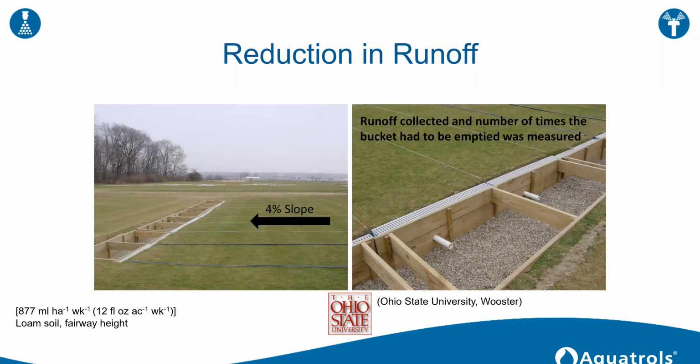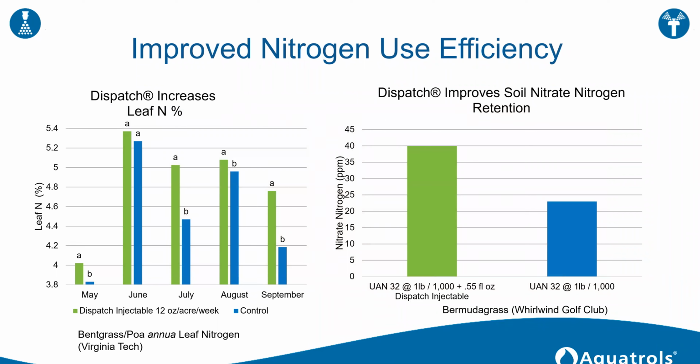One of the key things that Aquatrols did in conjunction with The Ohio State was to look at runoff. And we look here at this picture, we've got a minimum slope of 4%, and then there's a collection area at the very end. So the idea was to apply Dispatch on that area and measure the percolation and runoff. And as some of the information that came together, there was very little runoff collected. At the same time, they were looking at Dispatch for nitrogen retention and leaf nitrogen, using products such as ammonium sulfate or urea ammonium nitrate to measure the impact on nitrogen efficacy.